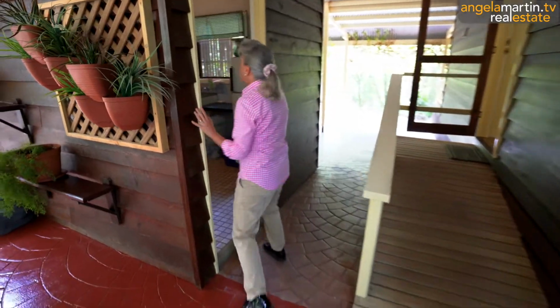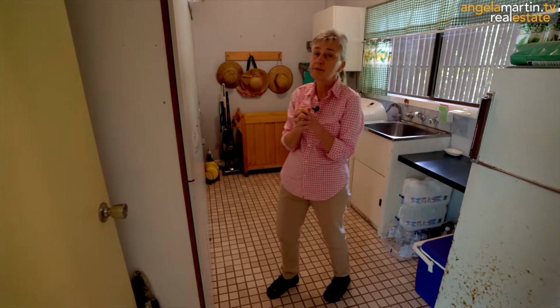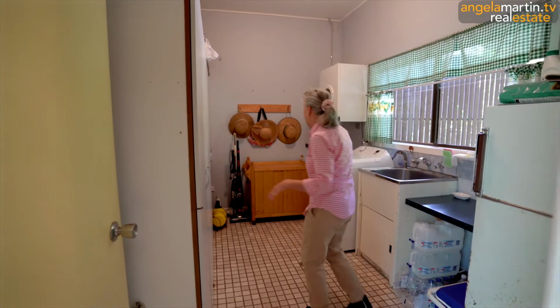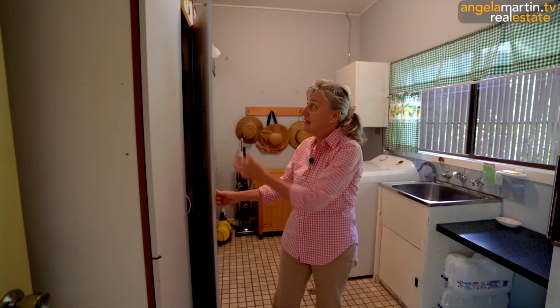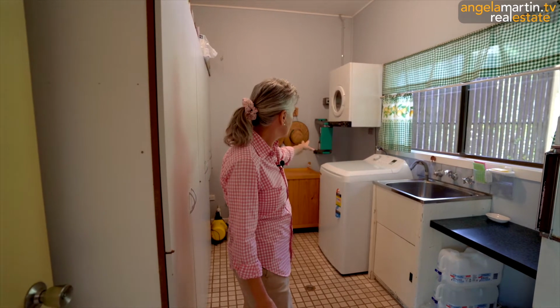Now we have big, and again, I will continue to talk about the available space on this property and in this house. We've got high ceilings, we've got tiled floor, and when you have lots of bits and pieces in the wet tropics, you need a place to store them. So again, plenty of space in here, plenty of space for another fridge, great big tub, and of course as many washing machines or dryers as you can fit in. Best of both worlds. Wait till you see this area here.